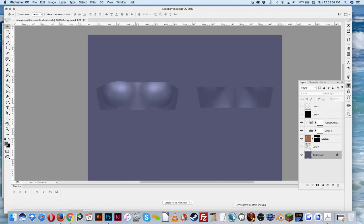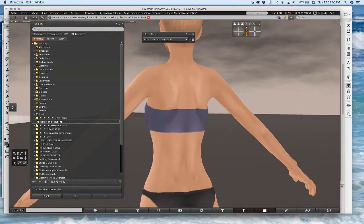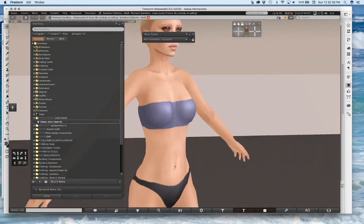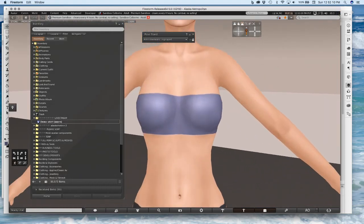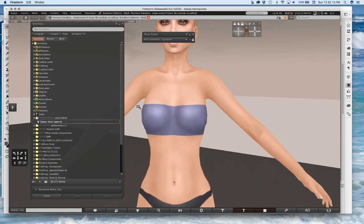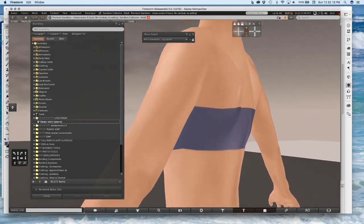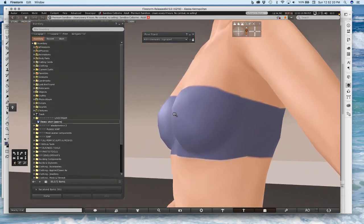So what would make this look more like a tube top? Right now it looks a little bit like body paint. There's a couple things we can do here. We can give it some shading. We can give it some fabric folds. We can give it an edge along the top. We can do a few things here.